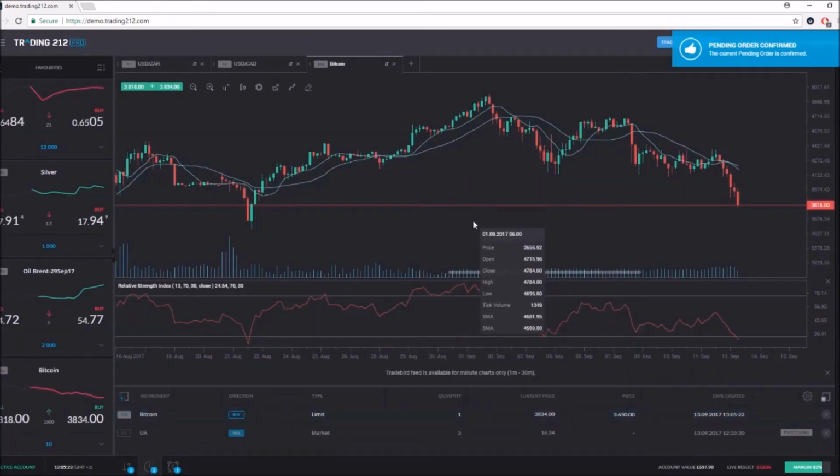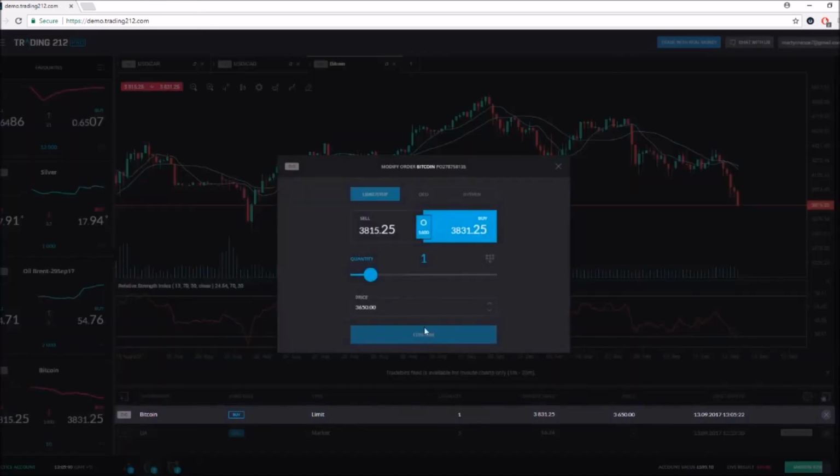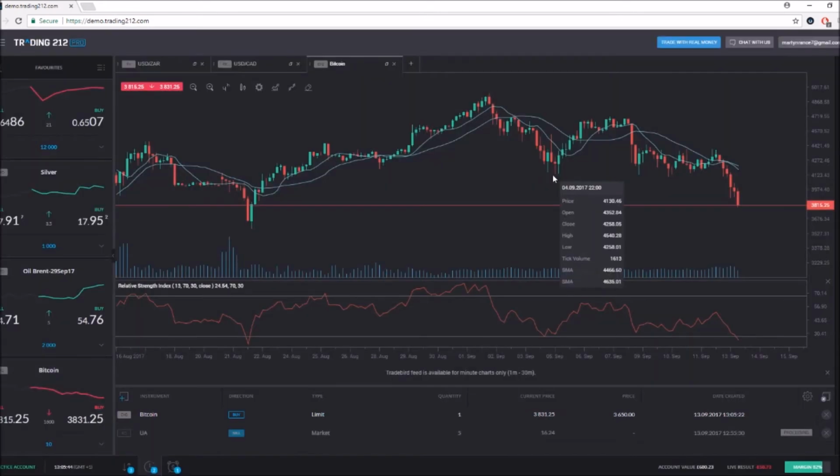Boom. There we go. So if the current price is 3834, if it hits 3650, if it drops 200 points, then it will buy for me automatically. So if it does hit that level, I'm expecting it to bounce up a little bit. Can I edit the order to have? No, I can't set up stop loss and take profit with it. That's okay.